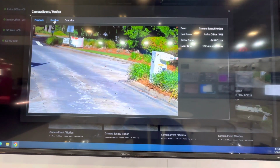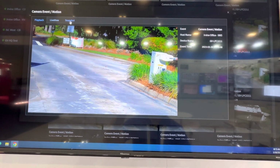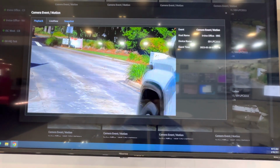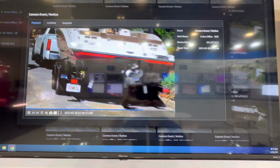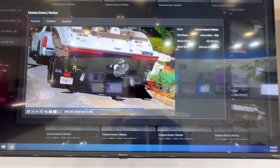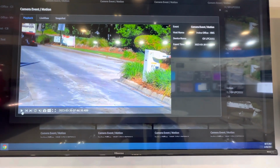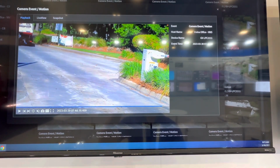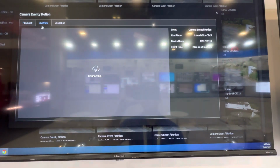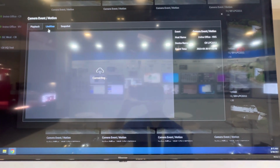You also have your Live View tab, so you can click and view your live video. And then you have your snapshot to see what triggered the event. As you can see here in this video, it was taken of the vehicle going through the gate here. And we can watch our playback. We can also pause our event here. We could full screen. There's some options that you have down here on the bottom. And again, you are able to click on the live view option and it will flip in and give you live view of that camera.